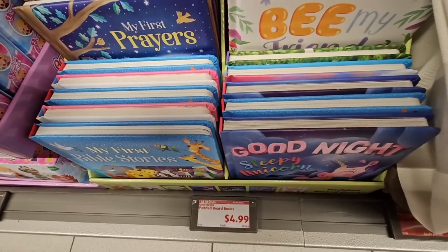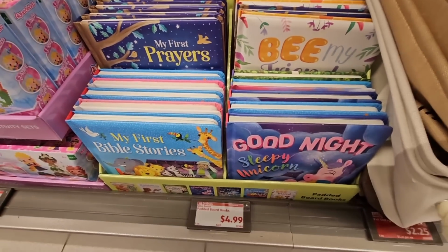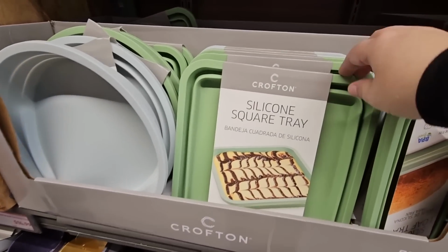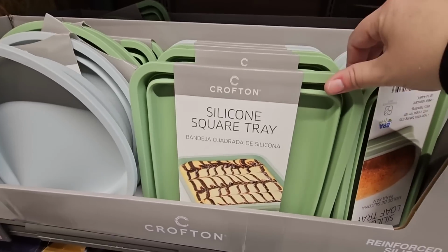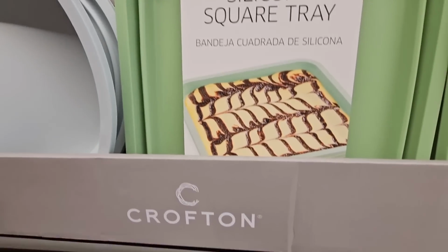You have some kids books for $4.99. Here are the silicone baking pans. There's a few sizes to choose from. Here's a square tray, almost like an 8x8. You have your bread loaf pan, the round cake pan.